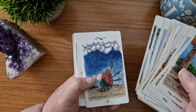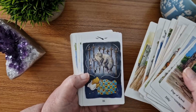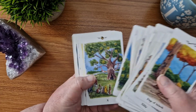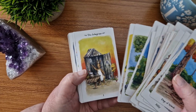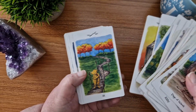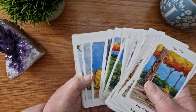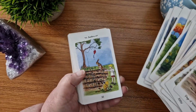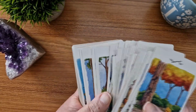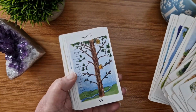I'm really happy with this. Really happy. I think they've done a really brilliant job. I think, in my opinion, they have brought a lot of honor to what is, as far as I'm concerned, a literary work of art. And they have done justice to it. Justice. Interesting. So, yeah, I'm impressed. I'm very impressed.